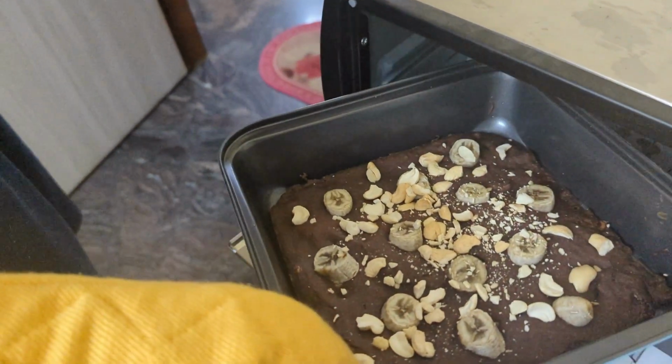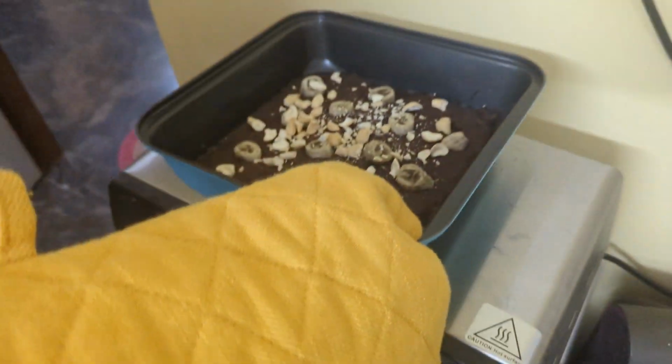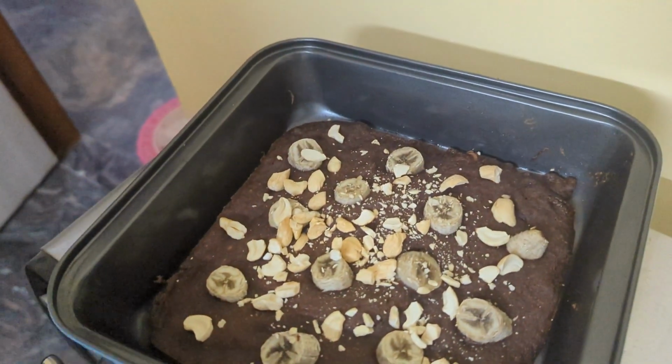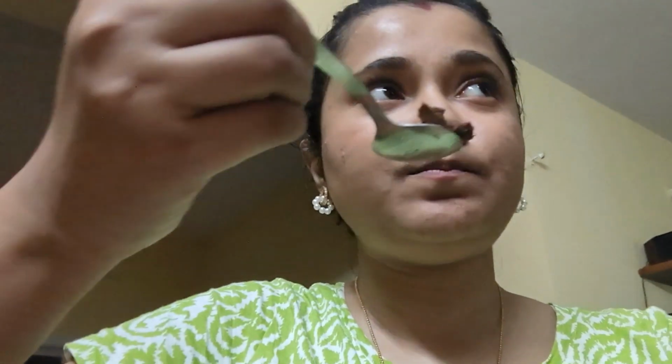Be careful. Is it done? It's like a crispy rice cracker. This was so easy to make. I'm gonna make oats cookie next time.